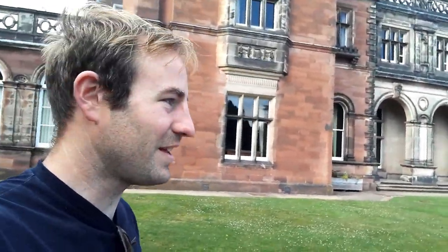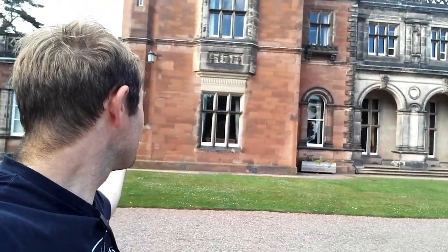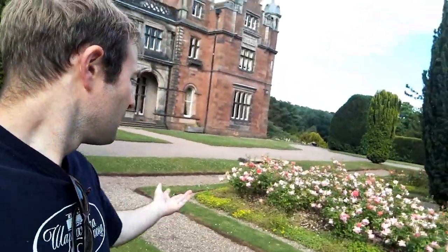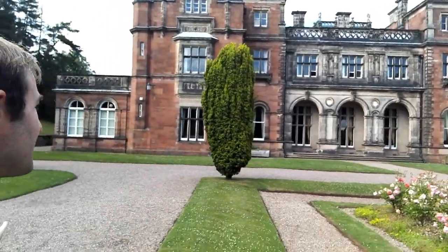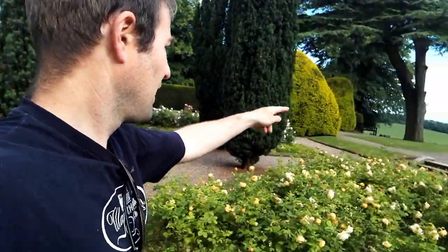Imagine coming to university here. Whether you actually have any lectures in the building, I'm not sure. It's probably more the posher things that go on there, like maybe the graduation, I don't know. Lovely roses, nice rose garden they've got here. So yeah, this is Keele Hall. And then you can see out to the countryside.